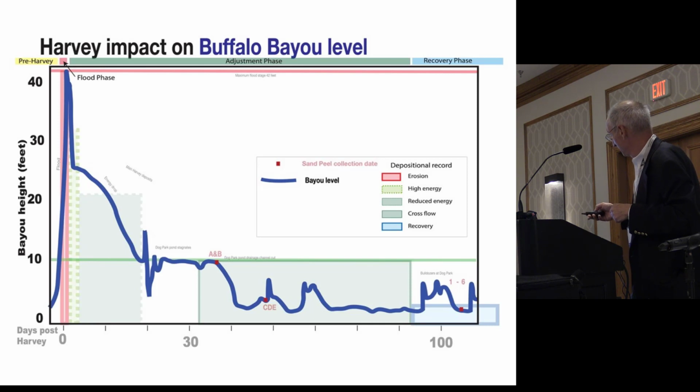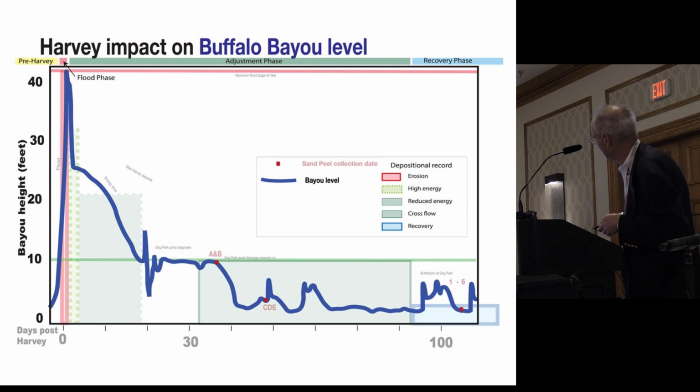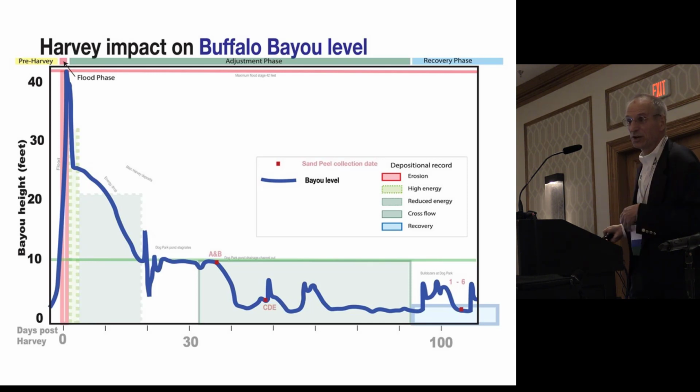So it's a little faint here, but there's the hydrologic record. Faintly here you can see the red box is the flood phase, basically a gap. The early adjustment, those big planar beds. The later adjustment is the energy drop. And then here is the latest adjustment when the dog park channel came through, and the box out here is the recovery phase. It was really a bulldozer deposit.